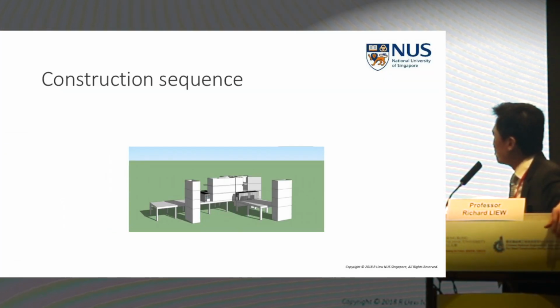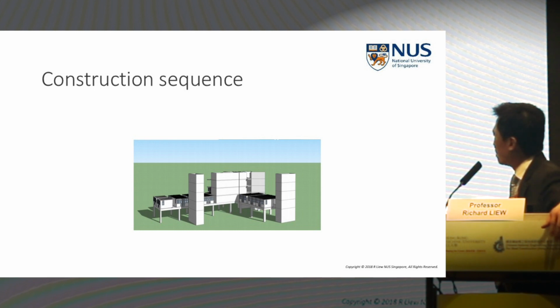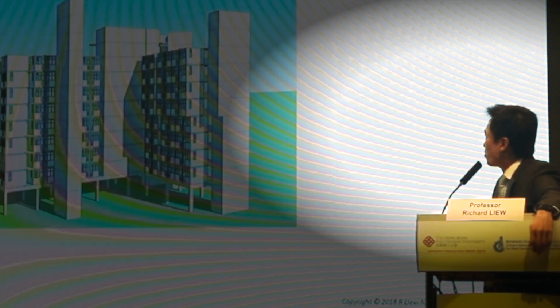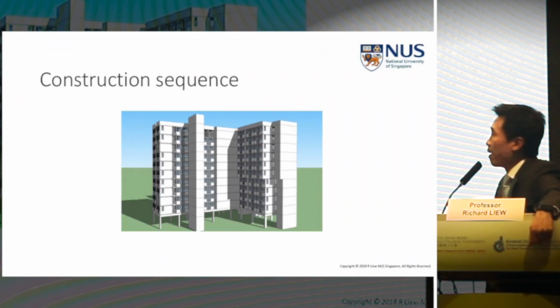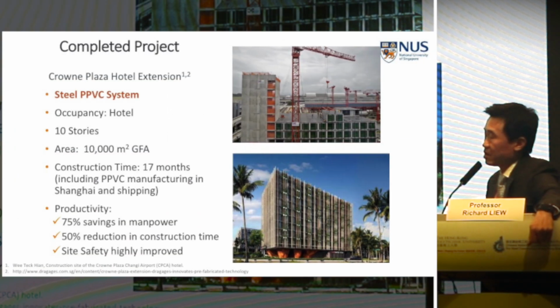So roughly it looks something like that. This is a concrete construction, cast in situ at the site with a core wall. After that, the core wall will go up, and you start to have PPVC units delivered to the site and start to stack up onto the transfer slab. Then you stack it up, and the core wall will provide horizontal resistance to the module until you reach the top. There's not much finishing work, as internal finishes and external finishes come ready from the factories, delivered to the site.